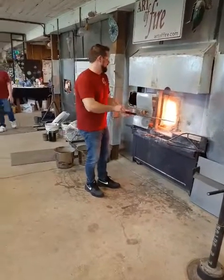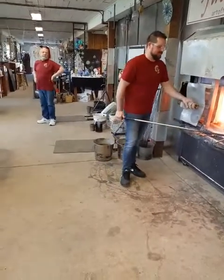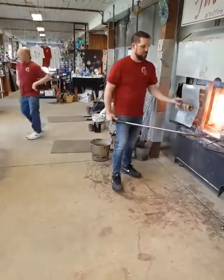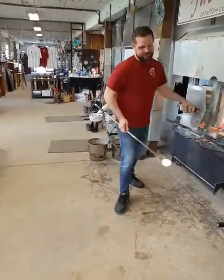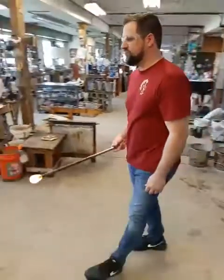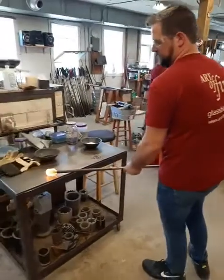Alrighty. So Josh, now this is going to be a solid worked flower. He's using a solid iron, one that does not have a hole in it. There'll be no blowing involved in this piece. And he'll probably gather a couple times, he'll be using frit.